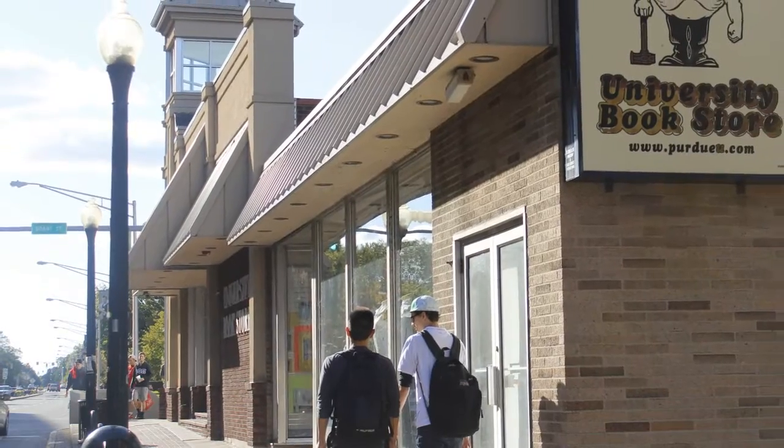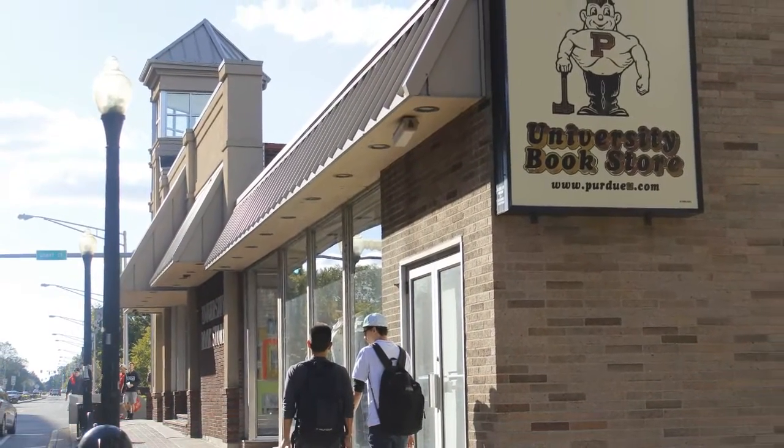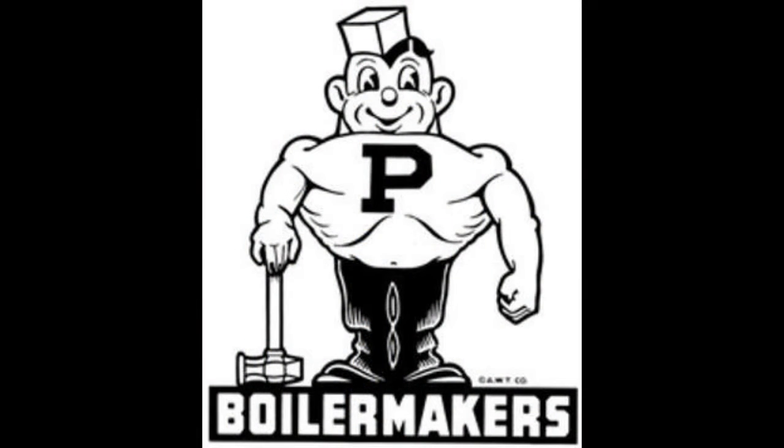In the 1940s, in an attempt to further promote the sale of their own supplies, the owners of the store decided to coin a logo to be applied to all supplies to create a brand for themselves. Morris and Racine hired local artist Art Evans to draw a Boilermaker to use as an icon for the store.